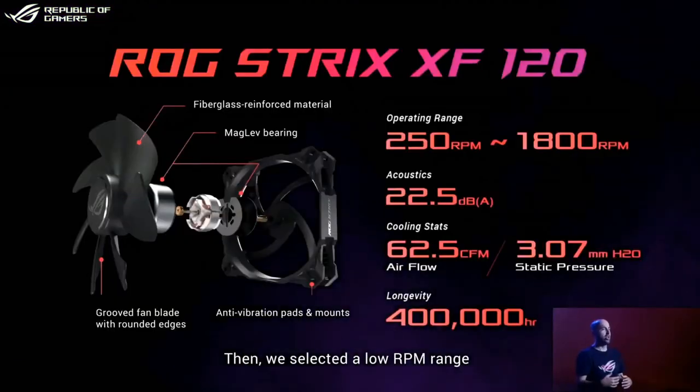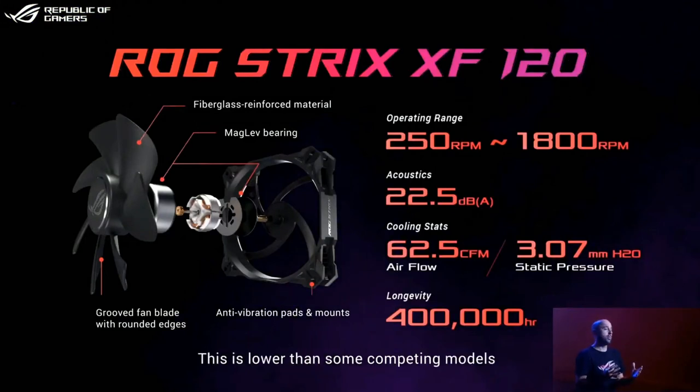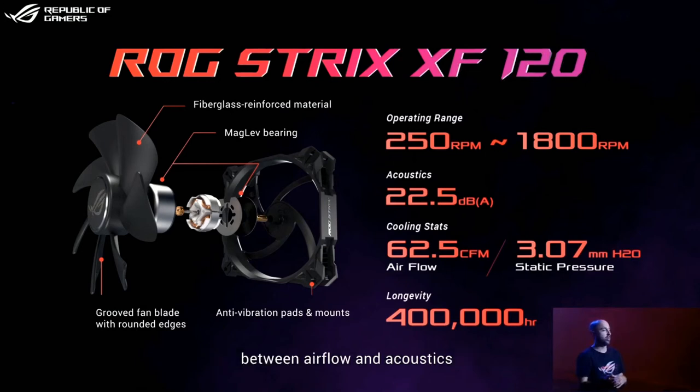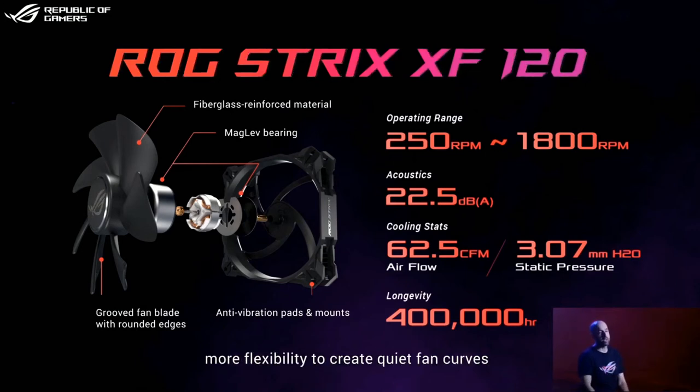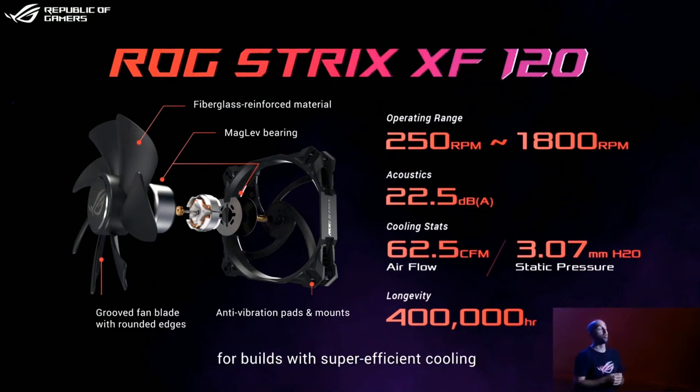Then we selected a low RPM range of 250 to 1800 RPM. Now, this is lower than some competing models. And the reason we did that is because high performance builds need a balance between airflow and acoustics. The lower range gives us more flexibility to create quiet fan curves. And by the way, the fan can also turn off completely, which is a great feature for builds with super efficient cooling.